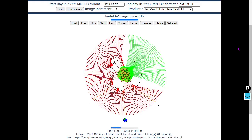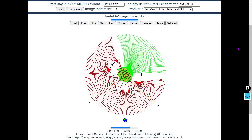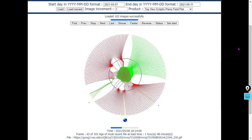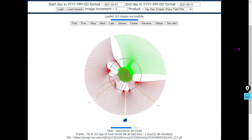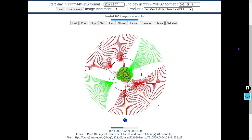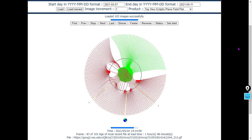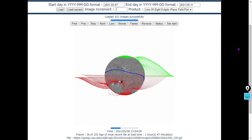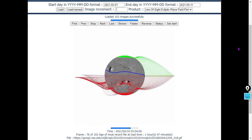We're looking at the top view ecliptic plane field plot. Earth currently in a South Pole-oriented current sheet, shown here in red, and we're not expecting a change to that coming in anytime soon. Here's the line of sight viewpoint for the same data.